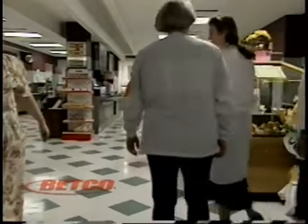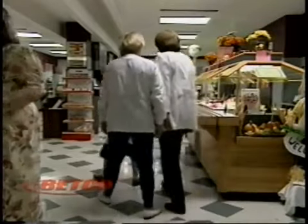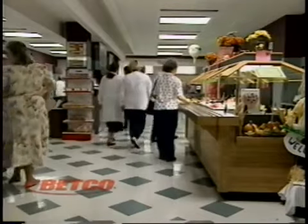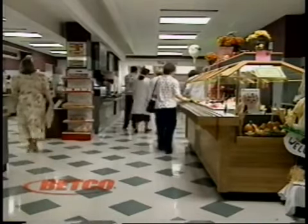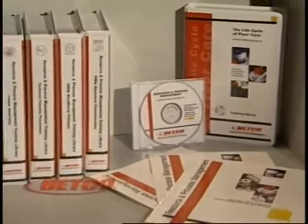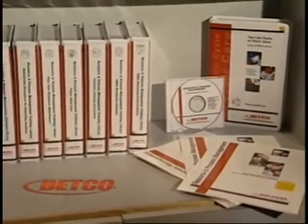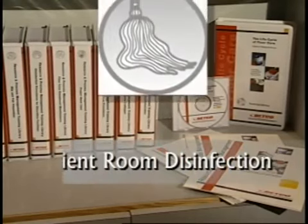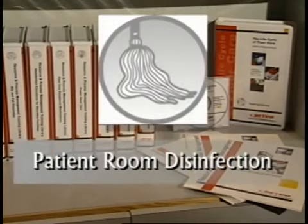Your job is critical in controlling the spread of harmful organisms and, in turn, creating a healthier environment, which may even save someone's life. This training module, which is one in the Betco Resource and Process Management, or RPM, Library Series, focuses on procedures and recommendations for proper disinfection of a patient room in a hospital or long-term care facility.